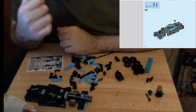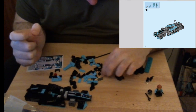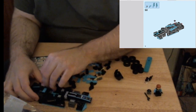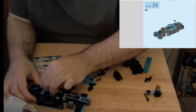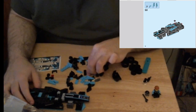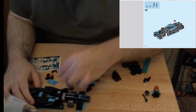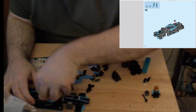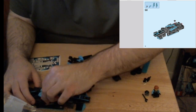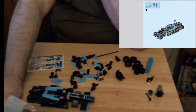Okay, what's going on here? I think I see what we're doing here. Let's make sure these two studs are straight. And then we got some tile work going, and some wedges. Wedge plates to be specific. Alright, so we're starting to fill in the sky blue portions of this car. So this car is black with sky blue accents, and the other car is sky blue with black accents.